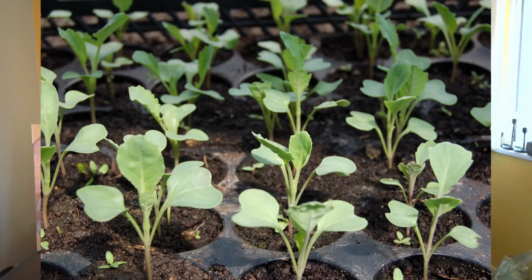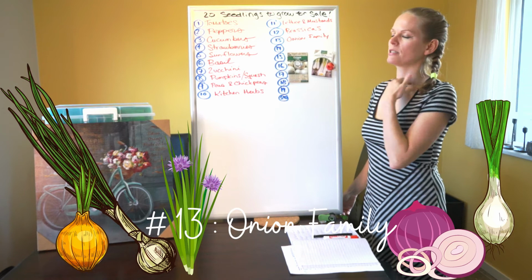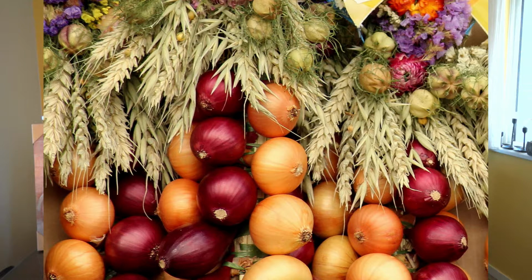And yeah, there's so many to choose from, so don't pass up this one. So number 13 is the onion family. So that's everything in the onion family that you want to grow. Onions are the most popular though, just the basic white or yellow onion. Red onions are popular too.